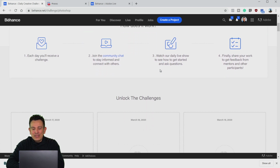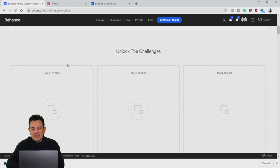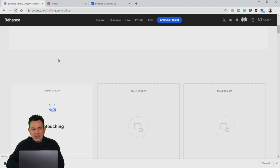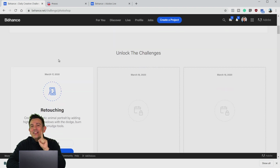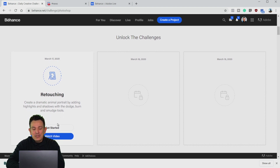And if you scroll down, you'll see that today we have the March 17 challenge. And actually, let me refresh it because there should be, there it is. It's unlocked. I needed to refresh the page so that we could unlock the first challenge. And you need to click on this Get Started button so that you can download the file that we're going to work with. Today, you can follow along with me with my photo, or you can use your own photo. We're going to be creating a pet portrait today.